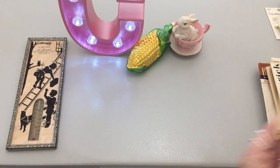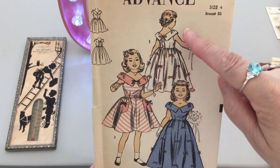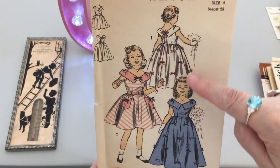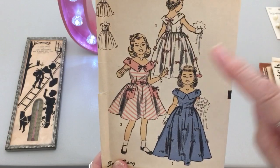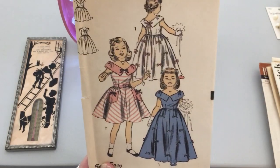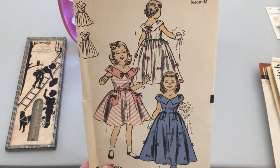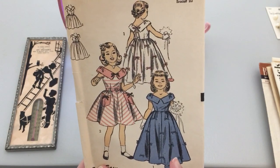This is my favorite. Oh, I love this so much. Look at this dress and look at all the bows. It is just row after row after row of bows. And look at the pockets on this one. Oh my goodness. And that full skirt, I just think that is gorgeous.